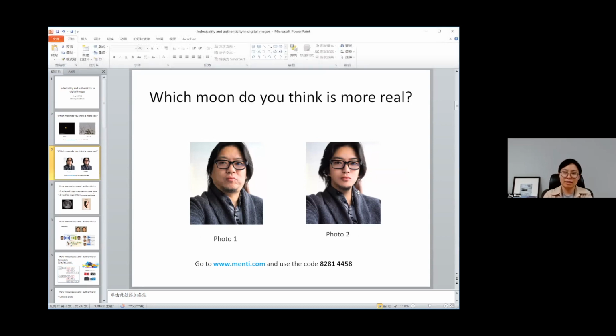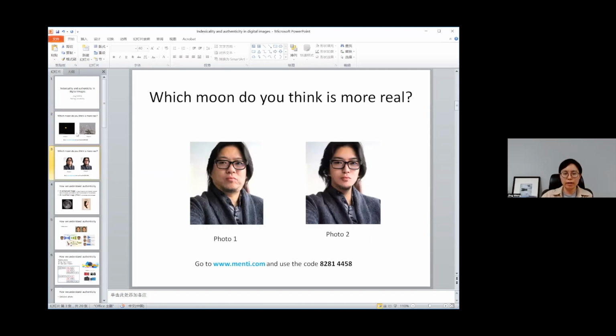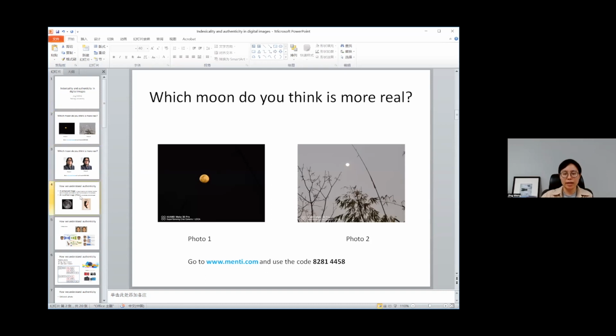If you look at these two, which one do you think is more real? Of course, most people will think photo one is more real. This is because we know the second photo is photoshopped, maybe by Photoshop or maybe by AI. So here we come to the question: why do you think people think of these two kinds of filters very differently?